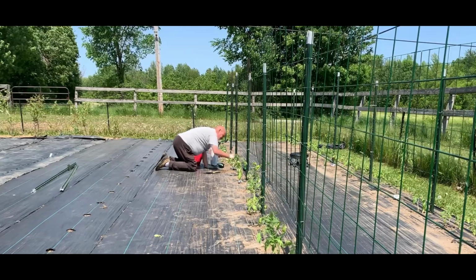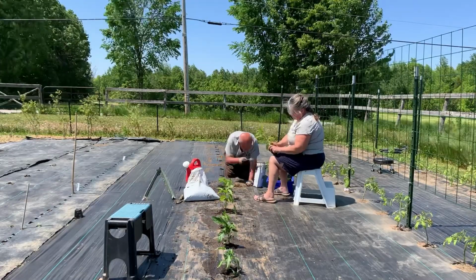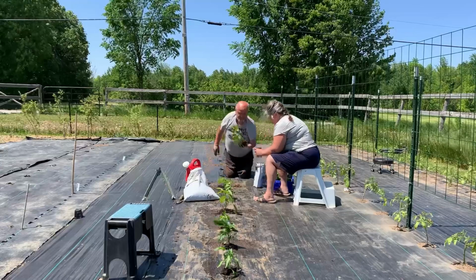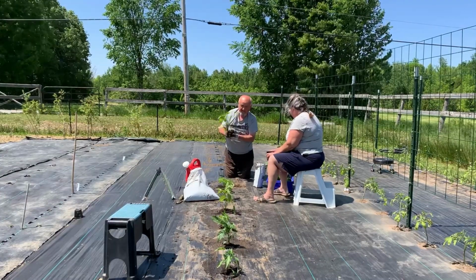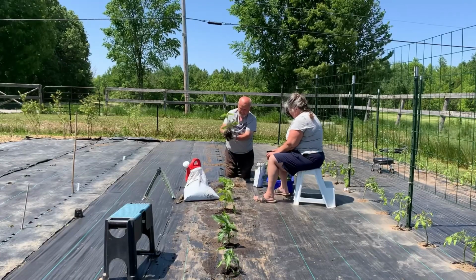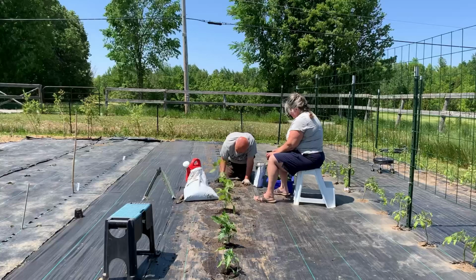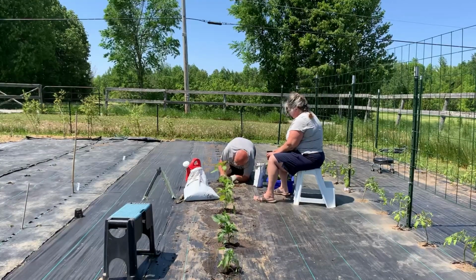Well, because I haven't been feeling well, he jumped right in and finished off all the tomatoes and did 2 big long rows of peppers for me. I kind of just sat there and talked with him in moral support and was so grateful for all his hard work, his back-breaking work. He works so hard. I was just so grateful.